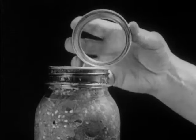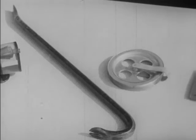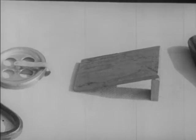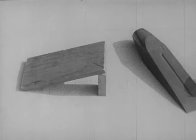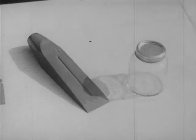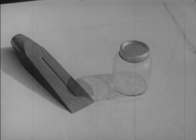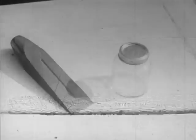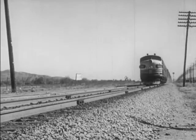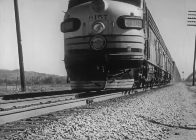All machines are one or another of only six different kinds: the wheel and axle, the lever, the pulley, the inclined plane, the wedge, and the screw. They help push, pull, or move things from one place to another. All machines, from the lawnmower to the railroad engine, use one or more of these six kinds of simple helpers.